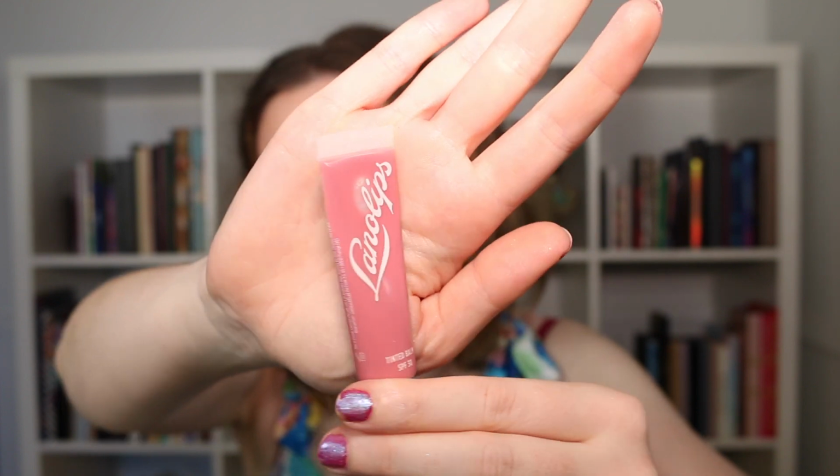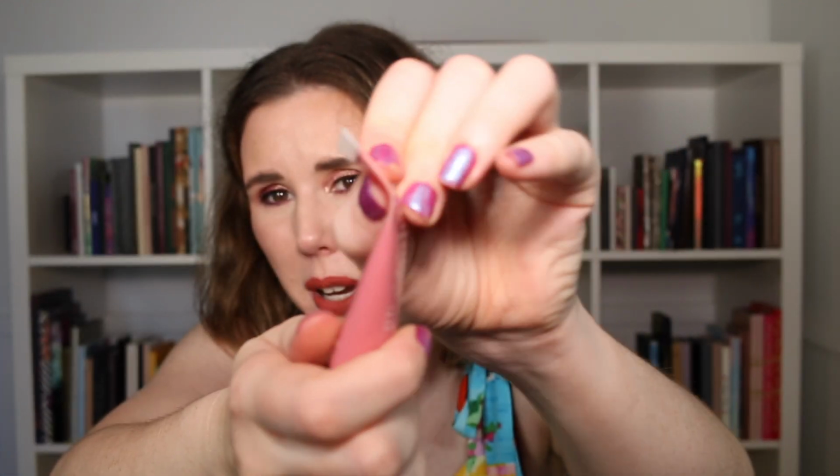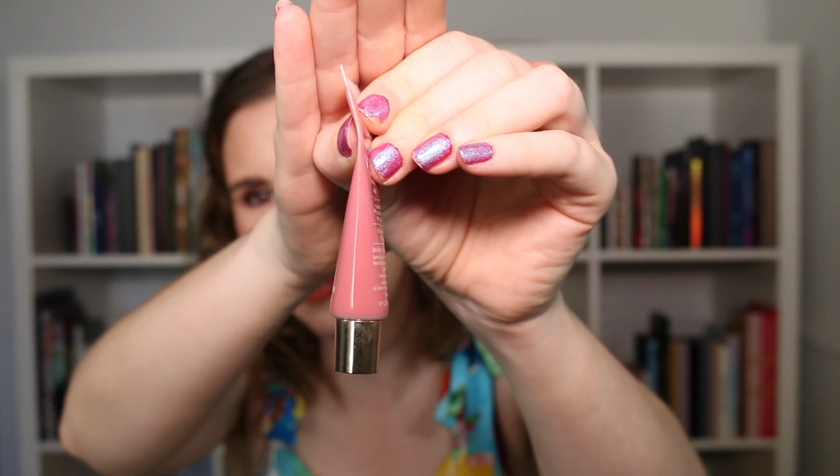So there's that one. And then the last one is the product that I've made the most amount of progress on. That is my Lanolips Tinted Balm in Rhubarb. I've used 1.1 grams of this one. I'm not quite at the point where it's completely clear, but I've used a decent amount of it. That's where we're tracking. I don't often like to mark tubes like this with nail polish because I find it just flakes off because it's a squeezy tube. It just comes off really easy. So I'm going to continue to track it, just weighing it.